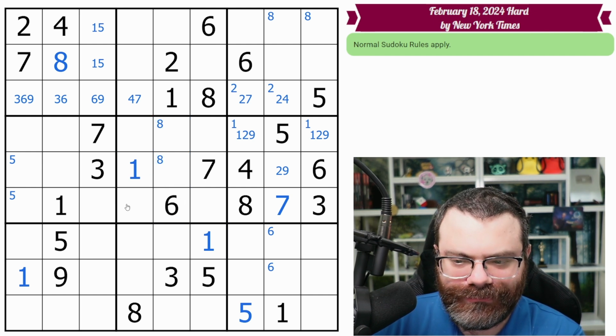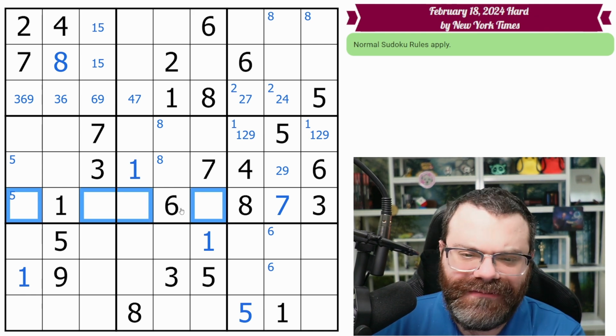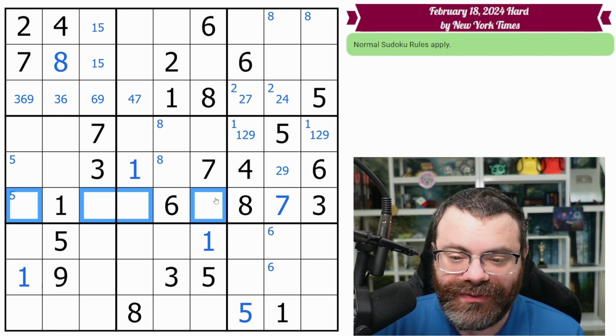All right, I've got 4 digits left in this row. So whenever you have 4 remaining in a row, column, or box, it's always good to at least think about what those digits are and see what the consequences are. So the digits, just to give us the frame of mind of what we're looking at, are 2, 4, 5, and 9. So now we know to look for 2, 4, 5, 9.